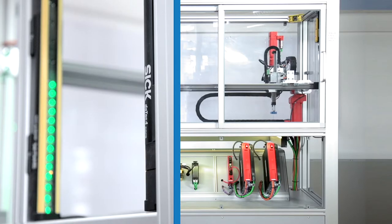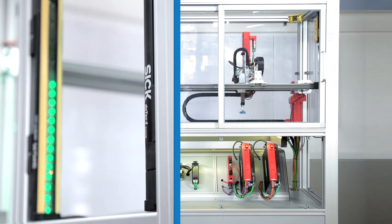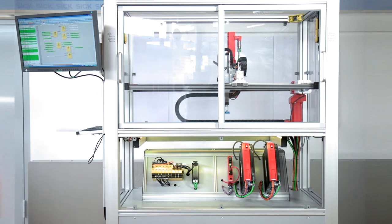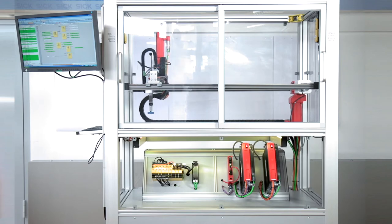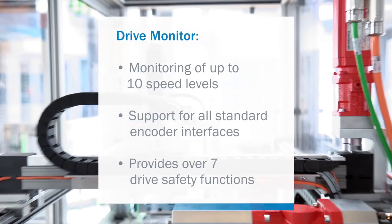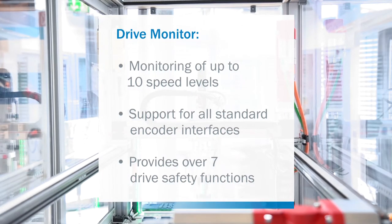When reaching into or entering a monitored hazardous point, the advantages of the safe stop 2 function of the drive monitor go into action. The drives are stopped but remain under power. A quick restart is ensured without having to reference the drives again. The drive monitor can monitor up to 10 speed levels, supports all standard encoder interfaces, and has 7 drive safety functions.